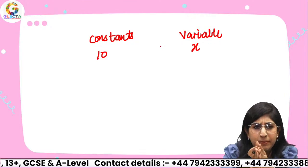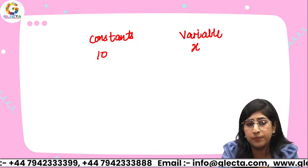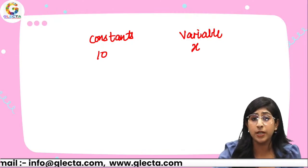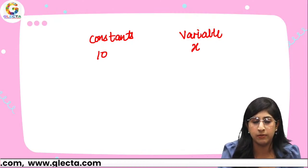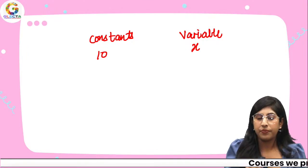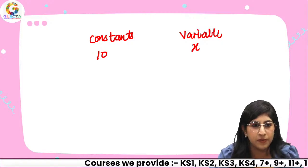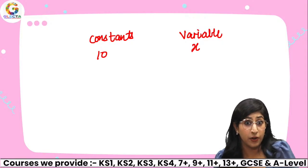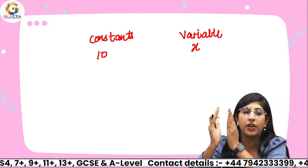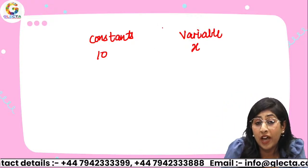Can anybody tell me what is the difference between a constant and a variable now? I want you guys to mention it. I have already explained, but I hope this is clear. You guys have to tell me the difference between constant and variable. Yeah, you're getting it right. Constant, a fixed number. Variable, whose value keeps on changing. X, Y, Z, etc. And that's all we have to do in the questions.